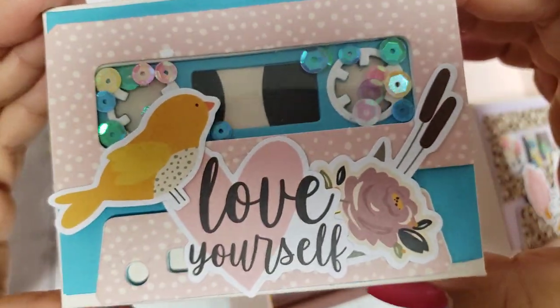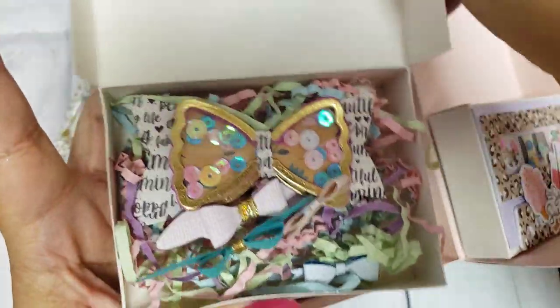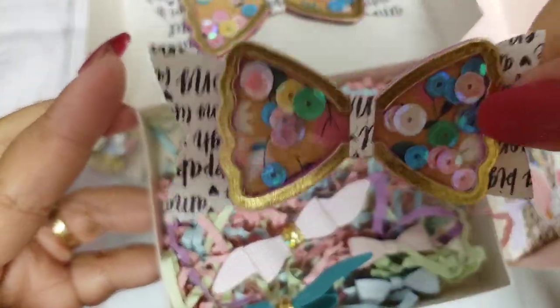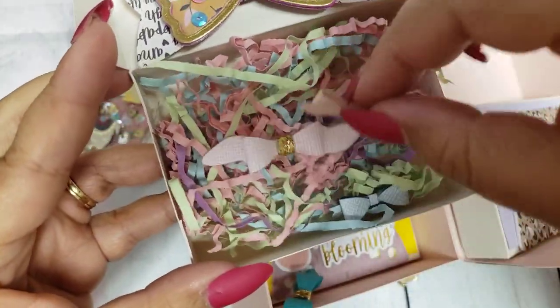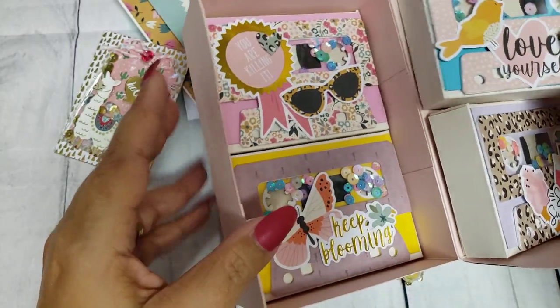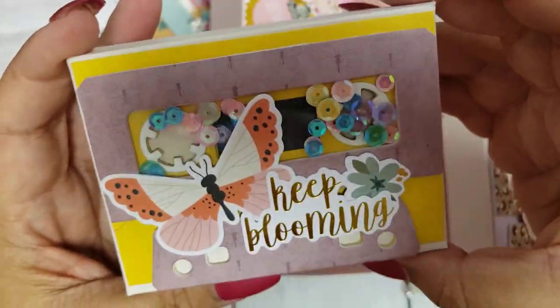These are so cute. And then, oh, she did some shaker bows. Look how cute these are. Girl, and you don't have a YouTube channel? Your craftiness is amazing. Look at all these tiny little bows that she added in here. So cute. Oh my gosh, this is awesome. Yeah, I don't know if you realize how close you lived near me.